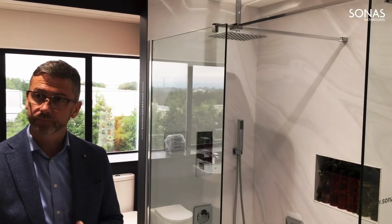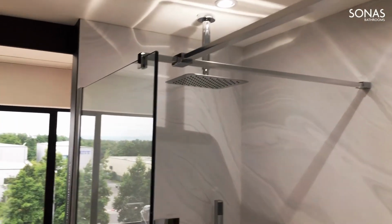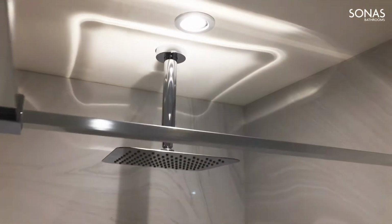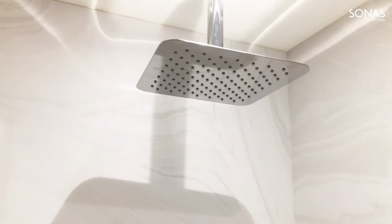The rainhead drencher then, just to point out, does that, doesn't it? It kind of acts like a watering can, we'll say. It gives that lovely soft rain feel. Yeah. So I know some people put them in and think, this is a massive shower head, it's going to take the skin off my back and I'm going to be delighted. But that's not what happens, is it?